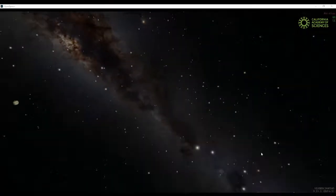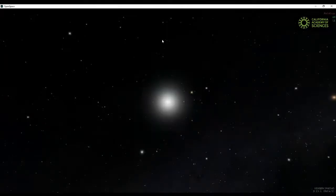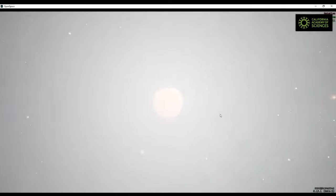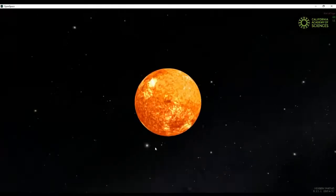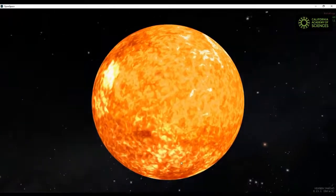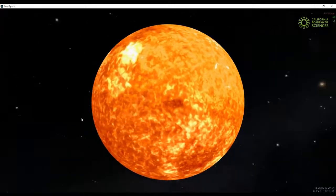The sun is spinning. The sun is spinning pretty quickly. The sun is not a perfect sphere. It's spinning so fast. Ooh, I got to turn that sun glare down, or else we won't even be able to see the sun. There we go. This looks a little weird without the glare, but forgive me. It doesn't have quite as much bulging as Jupiter, I believe, but I would want to double check. But it does have some.